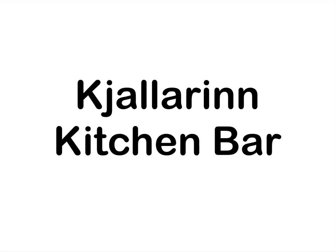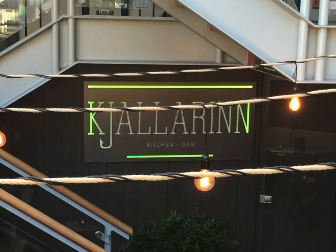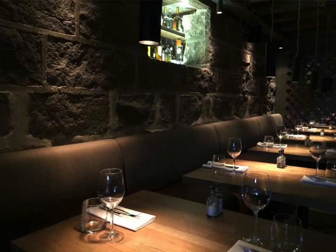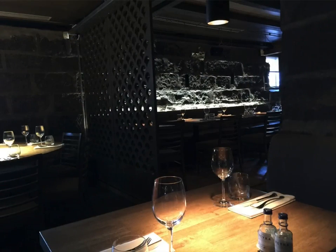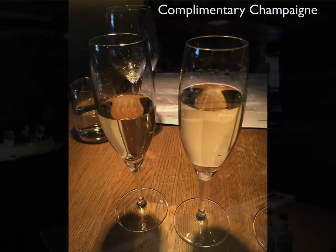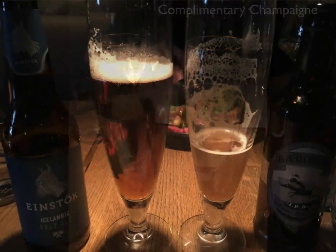Well, our final night, we ate at the, if it's pronounced like this, Kajalarin Kitchen Bar, another quasi-underground place. And it was really, really nice down there. And when I mentioned that, again, we were there for our anniversary, our waitress brought us two complimentary glasses of champagne, which was really, really nice of her.